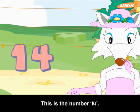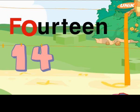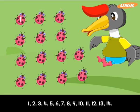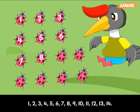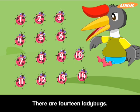This is the number 14. This is how we spell 14. F-O-U-R-T-E-E-N. 1, 2, 3, 4, 5, 6, 7, 8, 9, 10, 11, 12, 13, 14. There are 14 ladybugs.